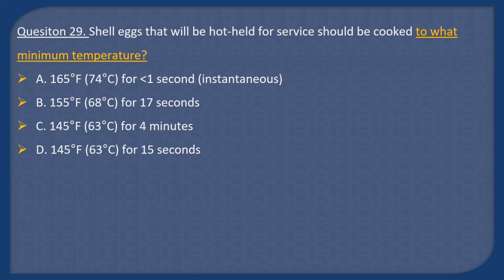Question 29. Shell eggs that will be hard held for service should be cooked to what minimum temperature? A, 165 degrees F for less than 1 second. B, 155 degrees F for 17 seconds. C, 145 degrees F for 4 minutes. D, 145 degrees F for 15 seconds.